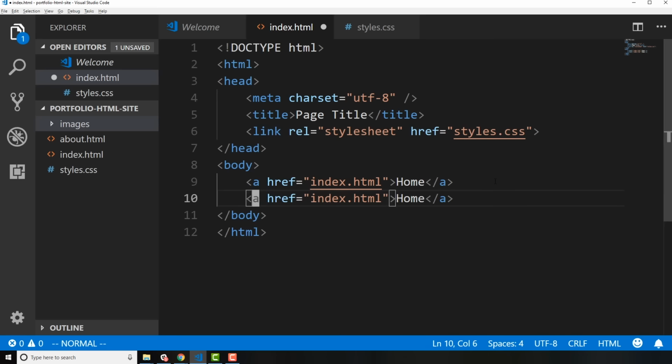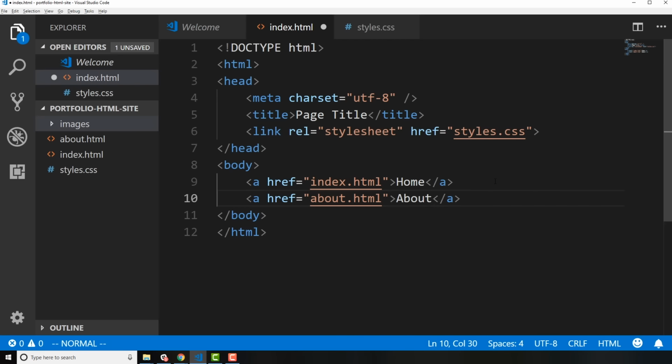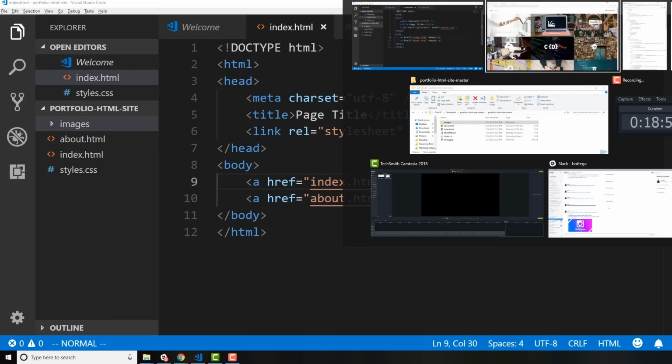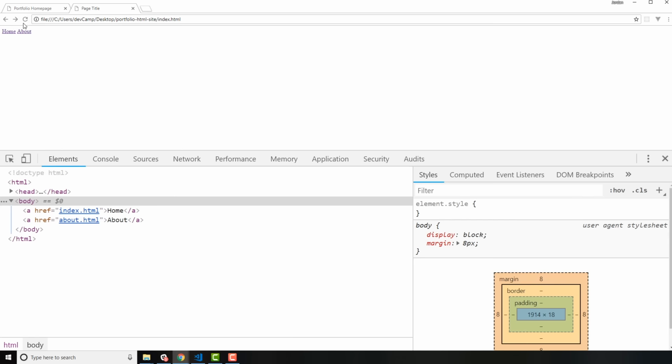Now let's copy that and let's point to our about file, and then here we can just say about, and that's all we need to do. Now let's switch back and test this out just to make sure it's working. So there you go. You can see we have home and about. Now if I click on about, you can see it takes us to the about page.